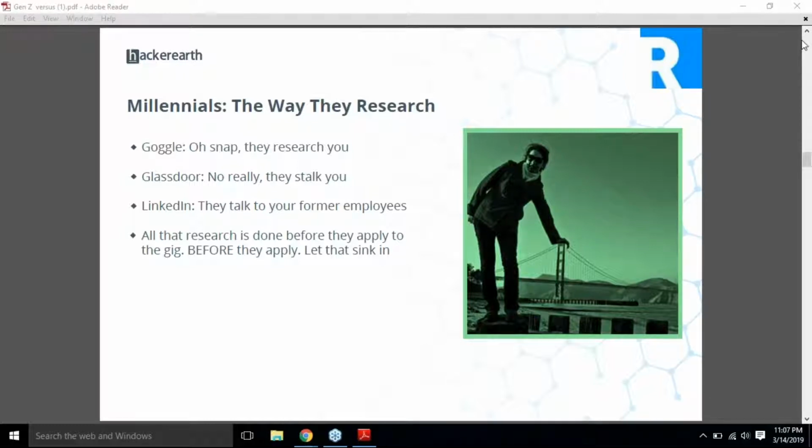Google, Glassdoor, LinkedIn, they're really trying to find out what's good and what's bad about the company. In Glassdoor, they're looking for both negative and positive sentiment. If it's all positive, they don't believe it. If it's all negative, they don't believe it. They want a mixture of negative and positive sentiment in a Glassdoor company review. And so, just as we research candidates and go to all ends of the earth to do that, they're doing the same thing about us, which is good. I mean, you want an educated candidate, so it's not a bad thing.